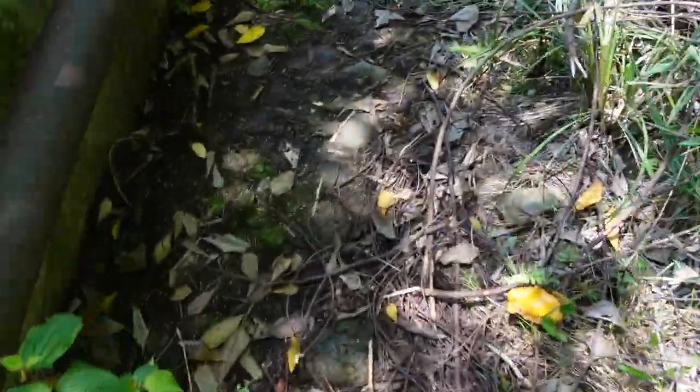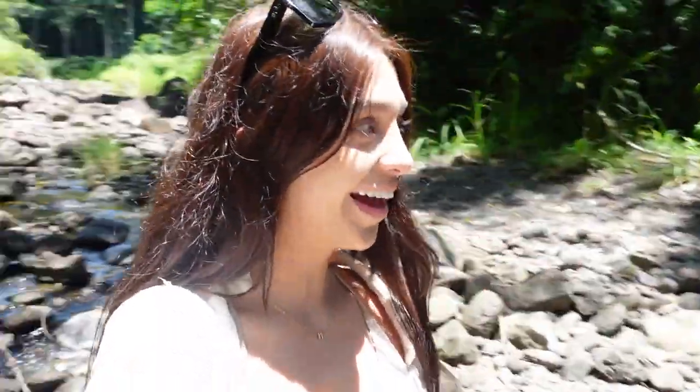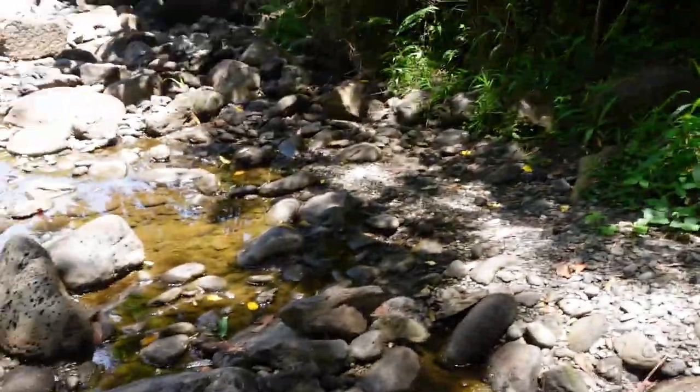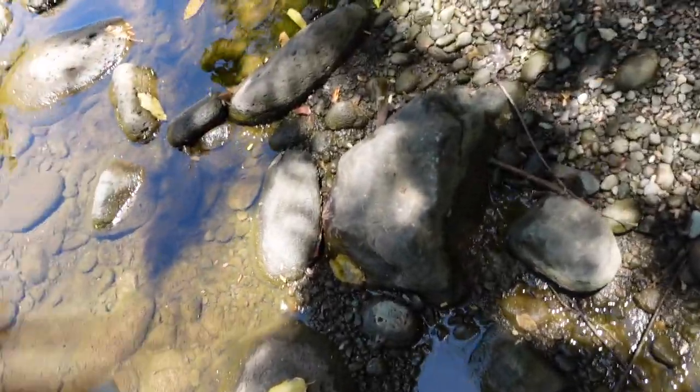Attempt number two. We don't even have water. We made it down, and already this feels really awesome. Coming down was a bit slippery. I don't know why I'm going through the water when clearly there's a dry spot. She wants to get messy. Oh, you want to get wet.